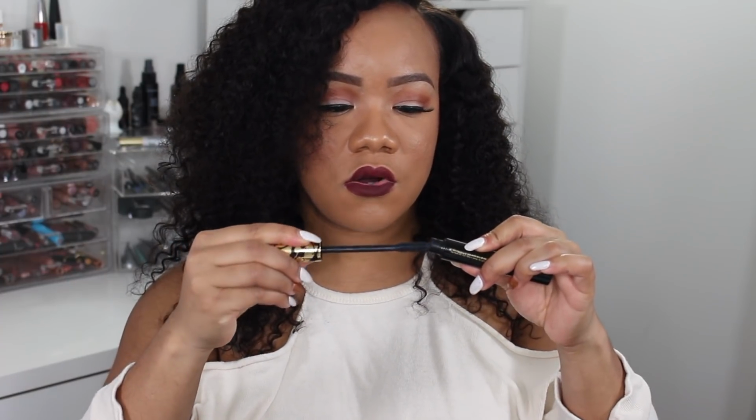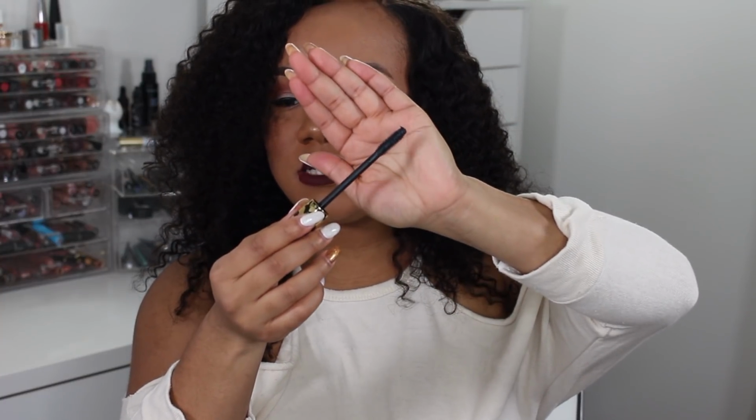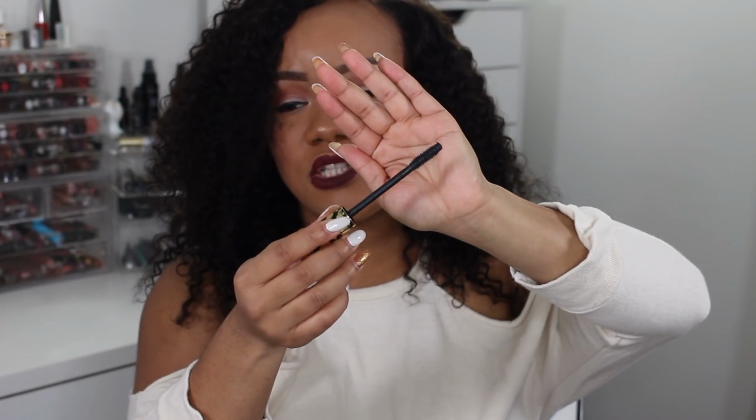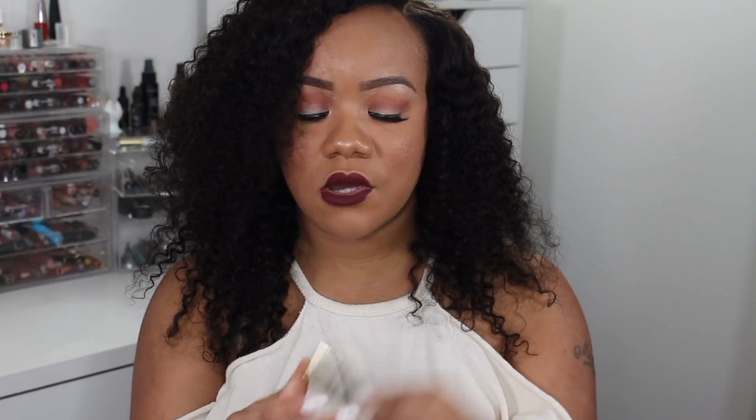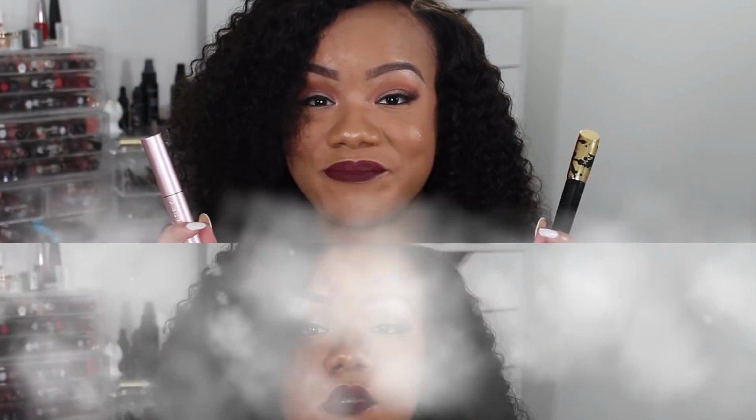So I love the brush. It's not super skinny, but it's actually pretty slim. I don't like really fat brushes. For some reason, I feel like they clump my lashes, but I like slimmer brushes, and that's what this is. So definitely love these two if you're looking for a high-end mascara.